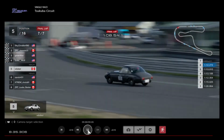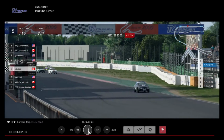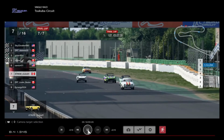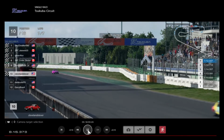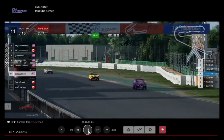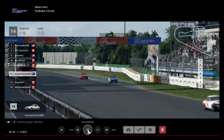Carlos started 4th. Stayed there. Wes dropped from 3rd. Sando up from 10th. We've got Claude, Loutre, Chris, Steve, Deck, Jerry, Marc-Andre, James, Luke, and Remo. Great race, guys. All right, what a clean race. Looked like we knew what we were doing there.